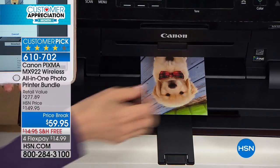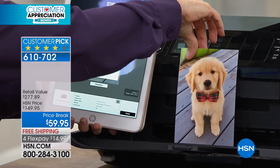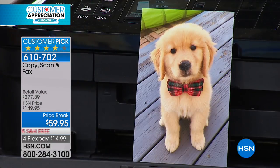You know when you look at a newspaper up close and you see all the dots that make up an image? The more dots, the better the image is. So whilst most printers are working at 4,800 dots per inch, this is double that. That's why that picture is so doggone cute.